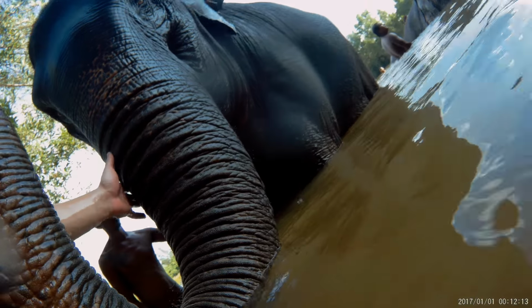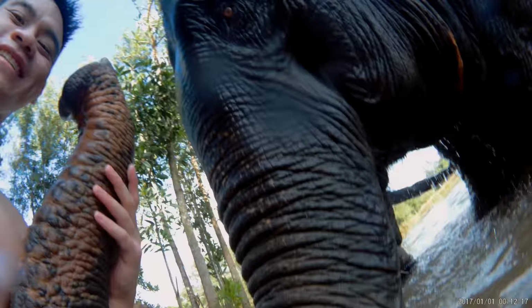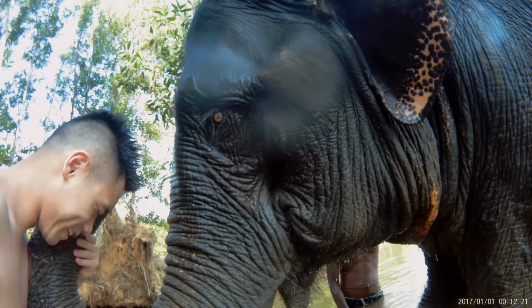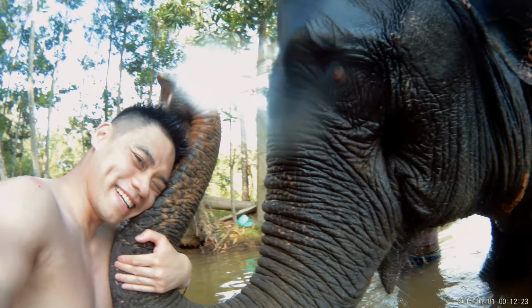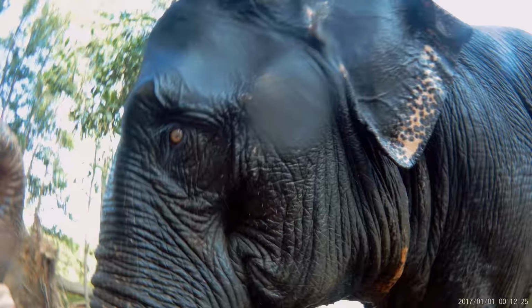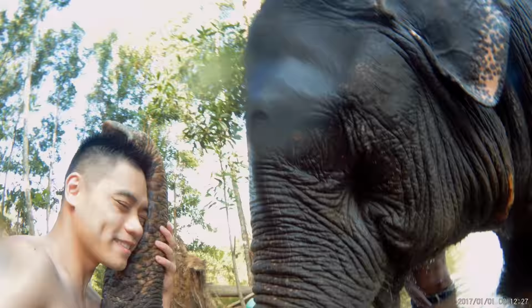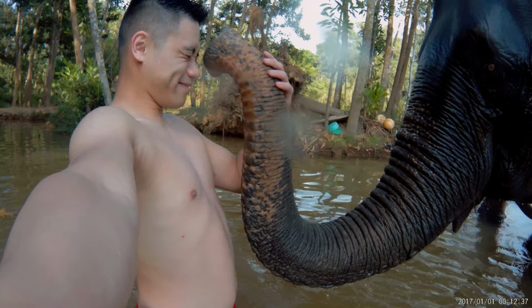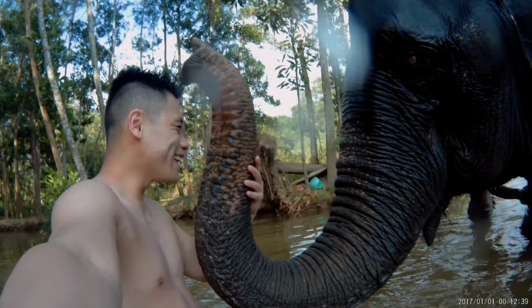I really enjoyed my time at the Lake Phuket Elephant Nursery. Do you guys think elephants look like they are happy when they flap their ears? It was time to say our goodbyes. A few more ropes before it was time for me to head on out. Okay, one more kiss. I would highly recommend for you guys to check this place out.